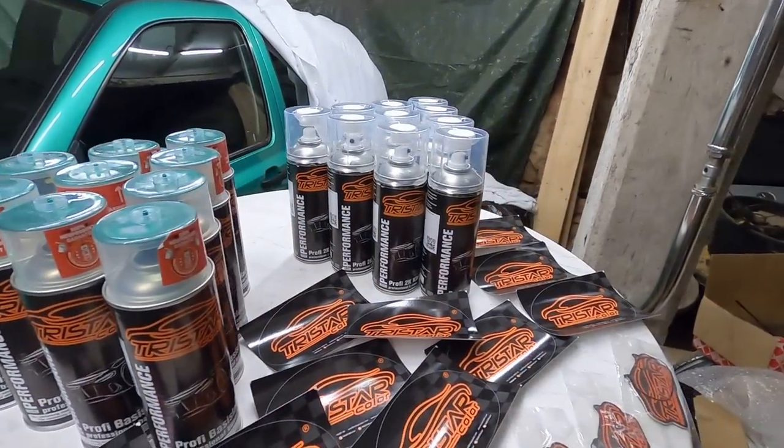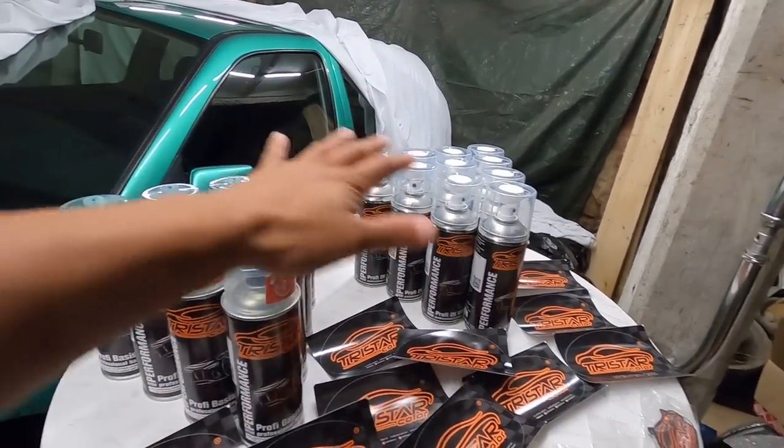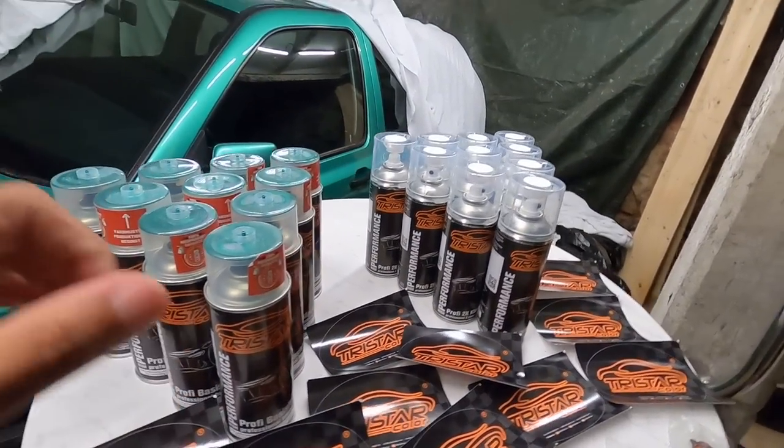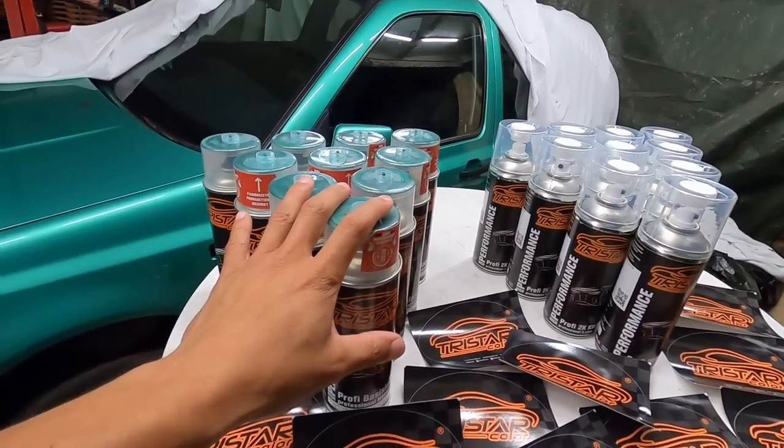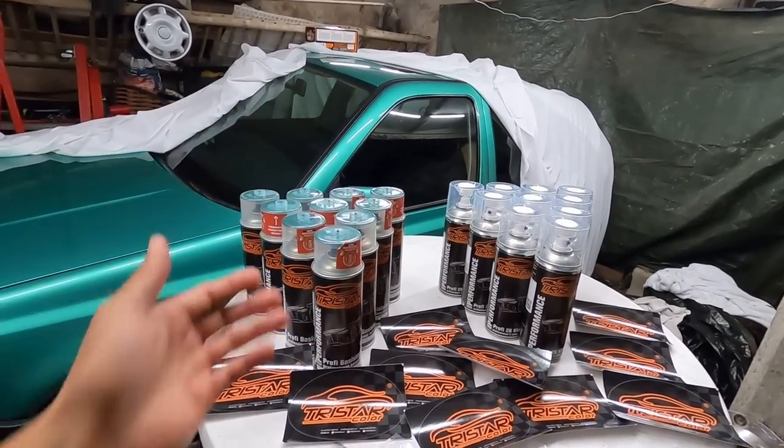So the plan now, since we have all this beautiful paint, again, Tristar Color, thank you guys so much. Just seeing this is so exciting. But if you guys remember, I already primered the hatch spoiler for this car, and didn't have any more paint. So today, we have all this product, let's paint something.